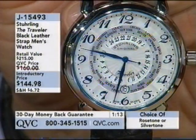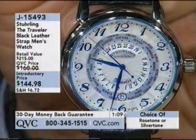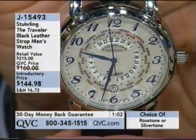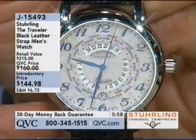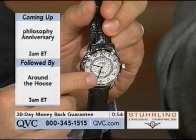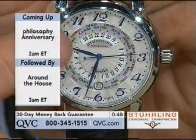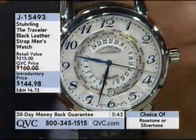Those numerals, the 1, 2, 3, 4, those are all individually applied to a guilloche dial. So I want everybody to understand, these watches are not stamped out. These are not printed numerals. They're not embossed. These are actually applied with two pegs that go through the dial. I don't want to get too technical, but I want everybody to understand each one is made one piece at a time. You've got the date window down here at the 6 o'clock position. I love those, the beautiful Arabic numerals that go all the way around.